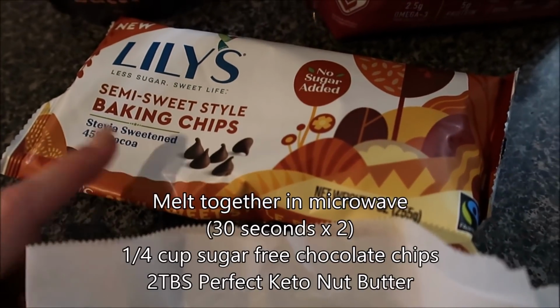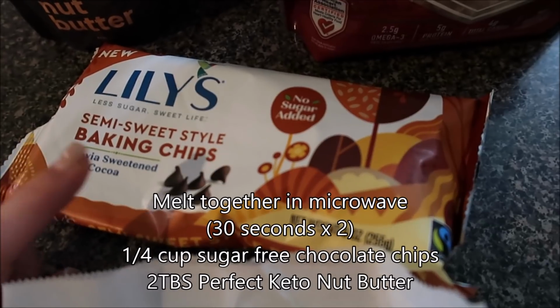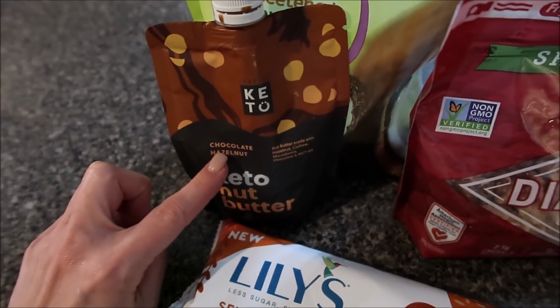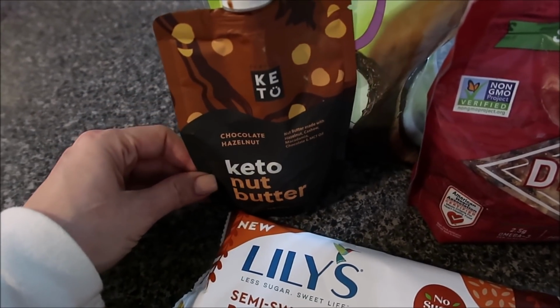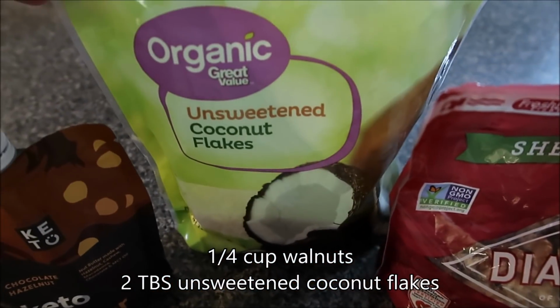So I did 1/4 cup of the Lily's semi-sweet baking chips. I microwaved that with 2 tablespoons of the Perfect Keto chocolate hazelnut. This is one of their nut butters. It is phenomenal. As you can see, I love this stuff and probably need to get some more of it. It is delicious. And then I used 1/4 cup walnuts, 2 tablespoons of the unsweetened coconut flakes.